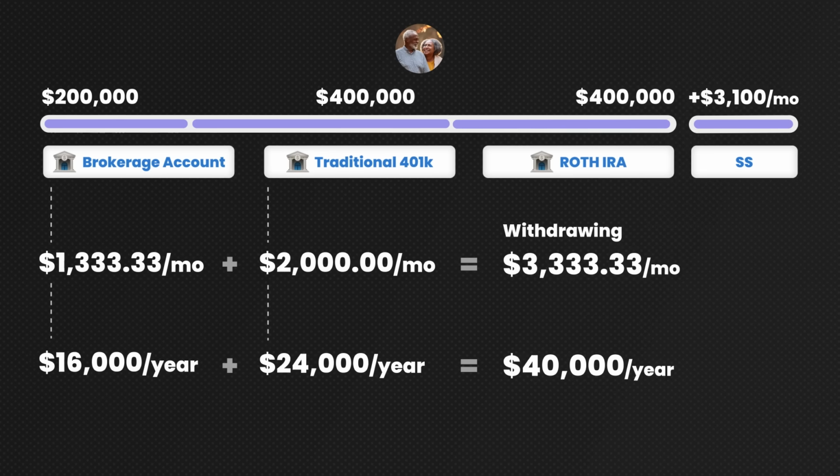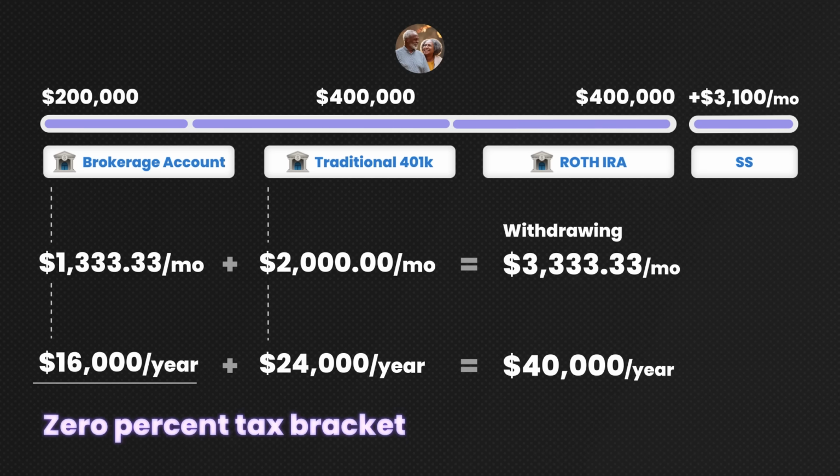And again, their withdrawal of $16,000 from the brokerage account is taken out in the 0% tax bracket. So by implementing smart withdrawal strategies, this couple is able to get their Social Security benefits plus their $40,000 from investments for a total income of $76,000 without incurring any taxes at the federal level.